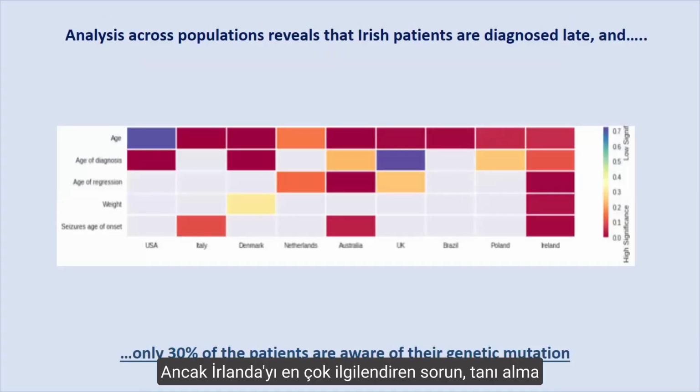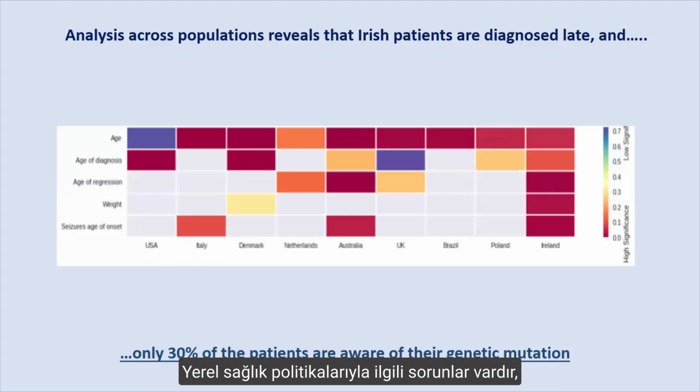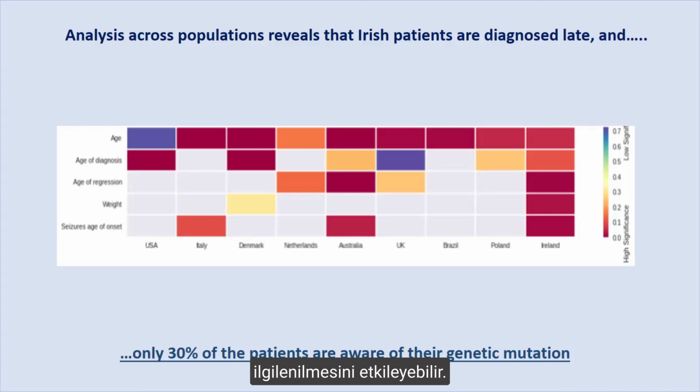However, the most relevant problem in Ireland is the late age of diagnosis and the fact that the majority of the families are not aware of the genetic mutation carried by the patients. There are problems related to the local health policies, but they can affect the participation of patients in clinical trials and the proper management of the disorder.